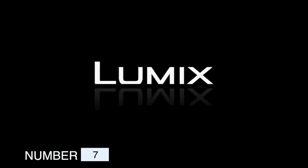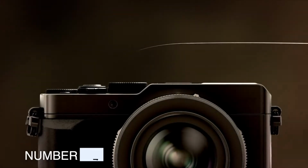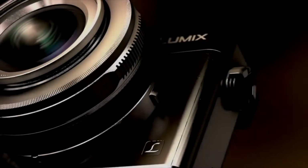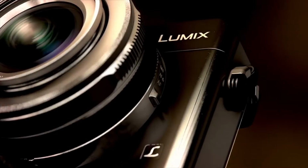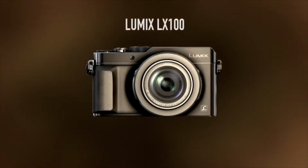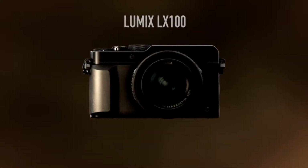Coming in at number 7, Panasonic's LX100 Mark II. Released in 2018, Panasonic's LX100 Mark II is their latest premium compact camera. It features a 17 megapixel Micro Four Thirds size sensor, a 27 to 75 millimeter equivalent lens, 4K 30 frames per second, and 1080p full HD video up to 60 frames per second.